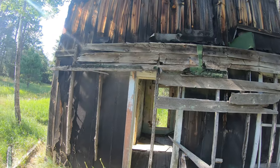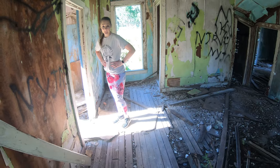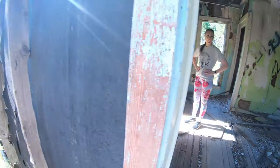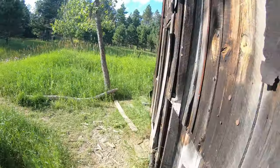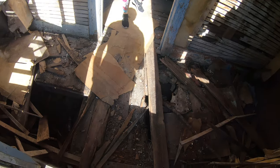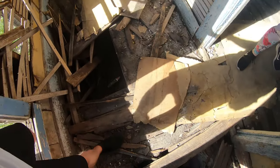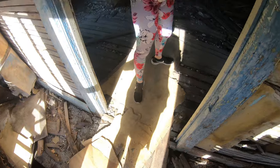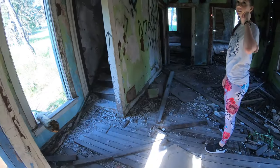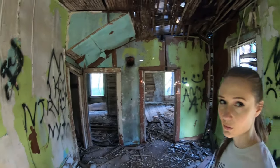You can just see how old this wood is. I don't think I can fit through this. Careful, there's like a nail too. Yeah. Is this open? This is not good to walk on. There's holes, but I think it's pretty sturdy right here. Coming at you, fam. So this would be the entryway, I'm assuming. I've been seeing a lot of wasps and those black, like, hornets.